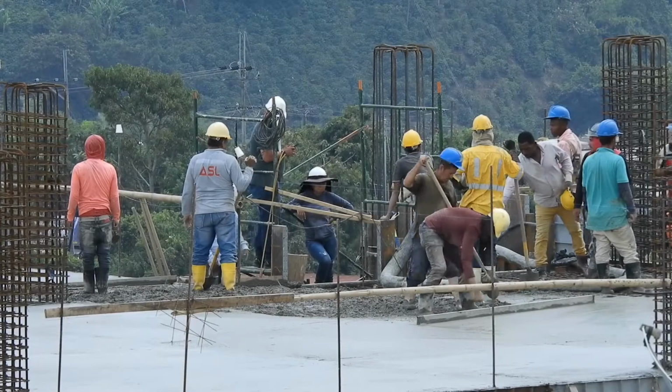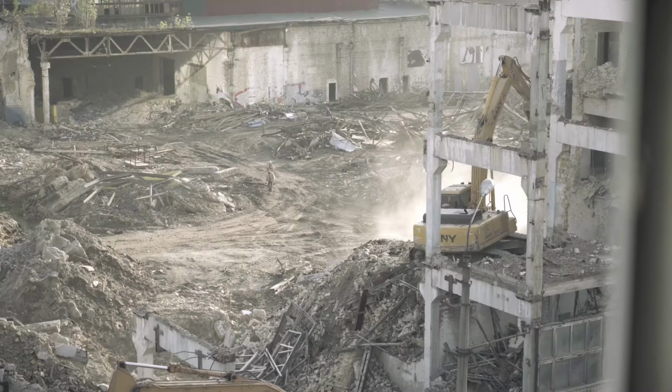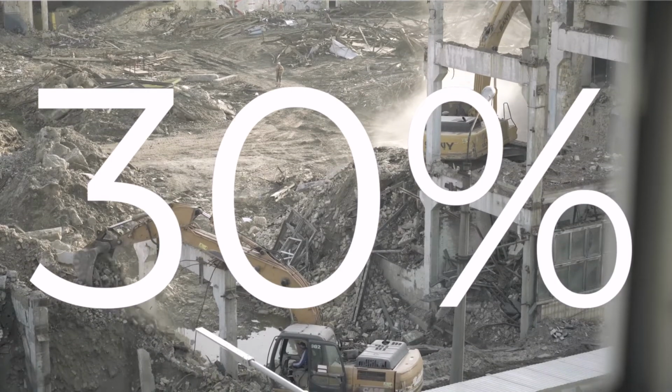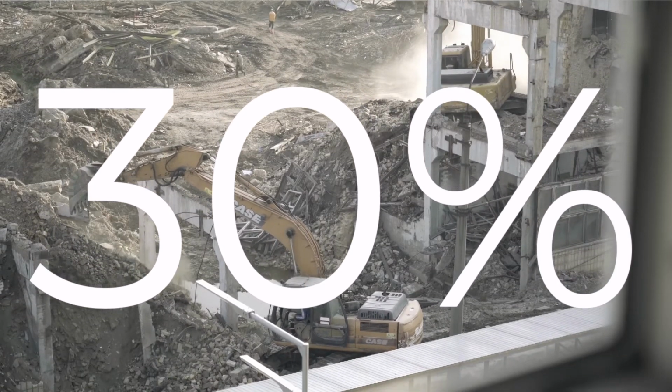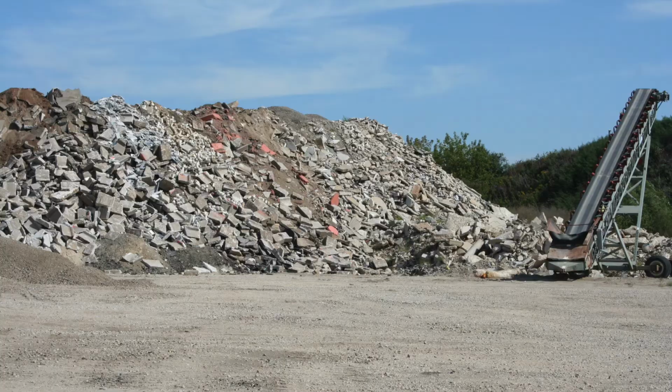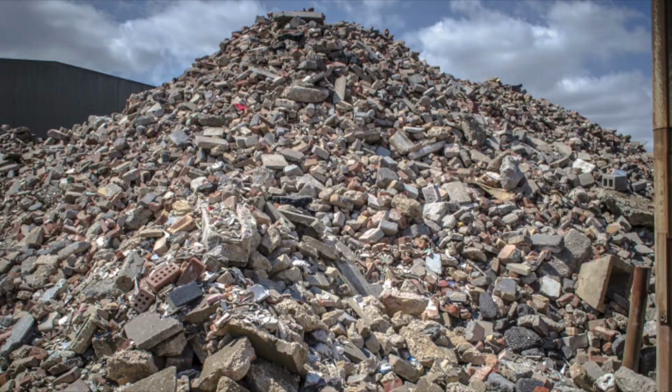The escalation in concrete production has also led to the mass production of construction and demolition waste, or C&D waste, which accounts for 30% of waste produced globally. The majority of this waste goes directly into landfills, and these landfills take up huge amounts of potential land resources, presenting the critical need for sustainable concrete.